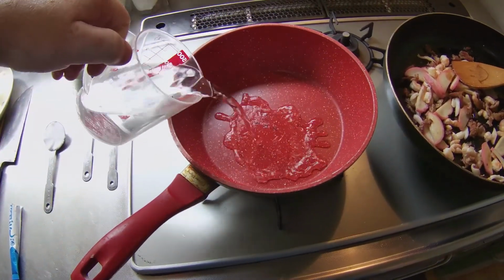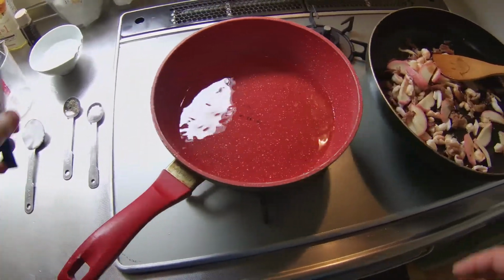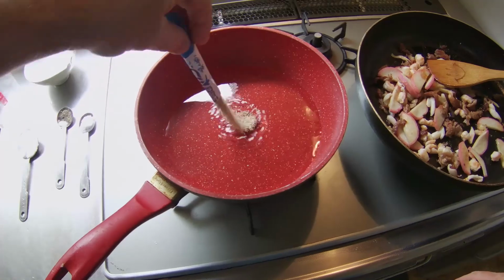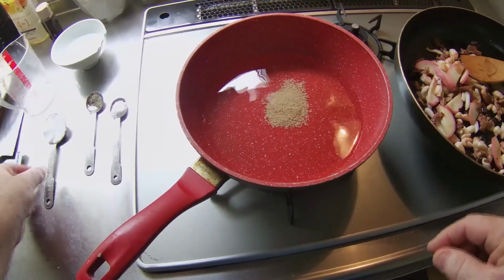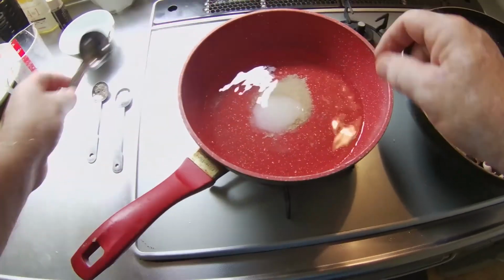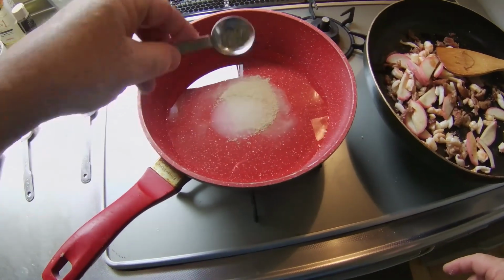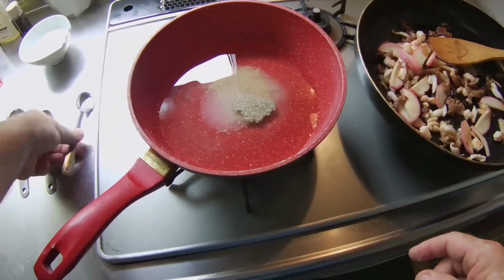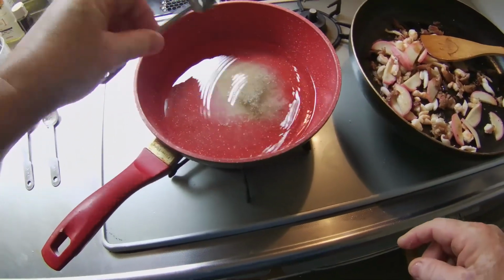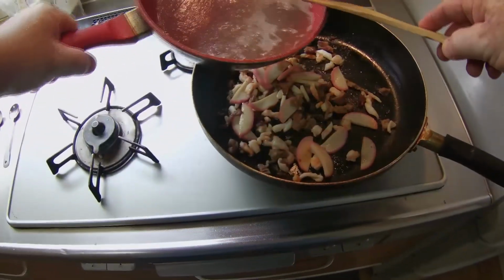I'll start by adding 1 3/4 cups of water, 6 grams of agodashi, 1 tablespoon of sugar, 2 pinches of black pepper, and 2 pinches of salt. After boiling the sauce for about a minute, I'll add it to the fried meat in the other fry pan.